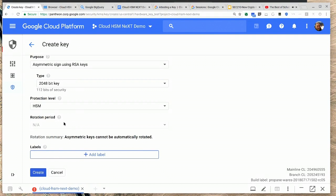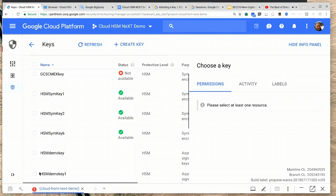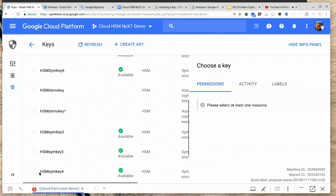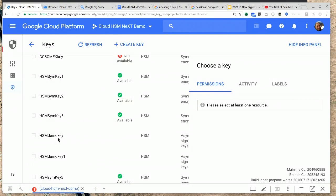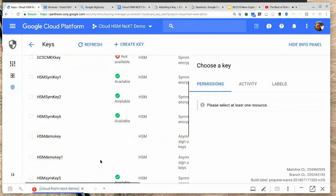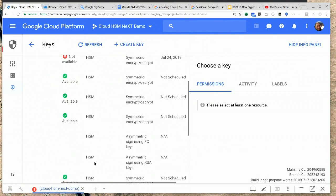Sure, no problem. All right, so I chose protection level HSM, and then I created, right? And I've already created a ton of these keys, so that's why it's kind of busy over here. But you can see here, which one was the one I created? Yeah, HSM demo key 1 there. So you can see right there that it actually created the key, and it says it's an asymmetric key using RSA signing.